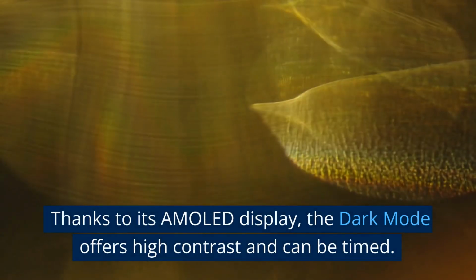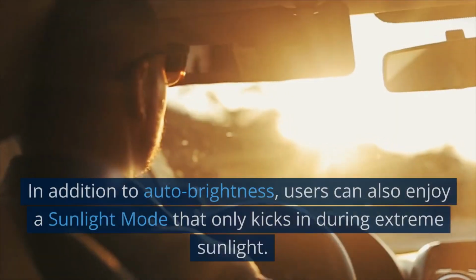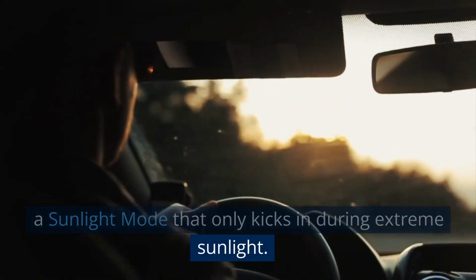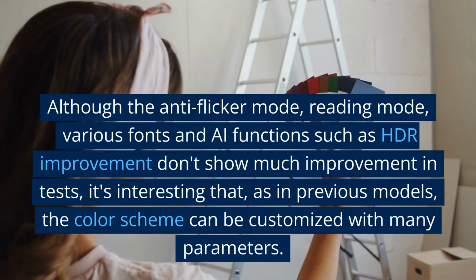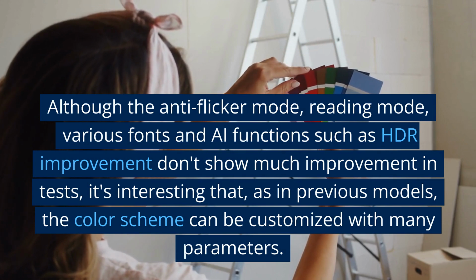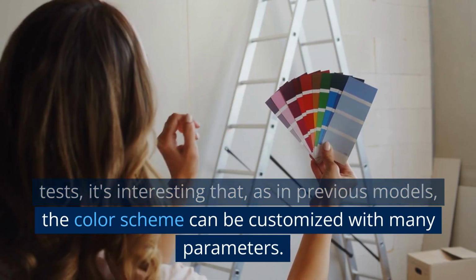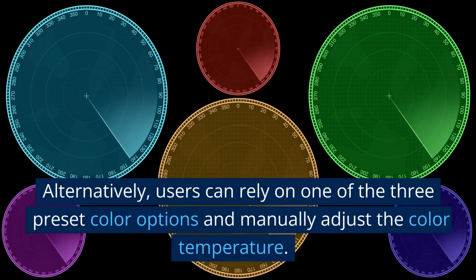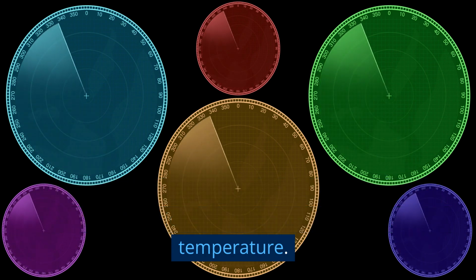Thanks to its AMOLED display, the dark mode offers high contrast and can be timed. In addition to auto brightness, users can also enjoy a sunlight mode that only kicks in during extreme sunlight. Although the anti-flicker mode, reading mode, various fonts and AI functions such as HDR improvement don't show much improvement in tests, it's interesting that, as in previous models, the color scheme can be customized with many parameters. Alternatively, users can rely on one of the 3 preset color options and manually adjust the color temperature.